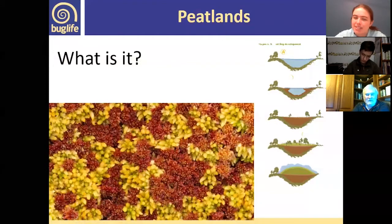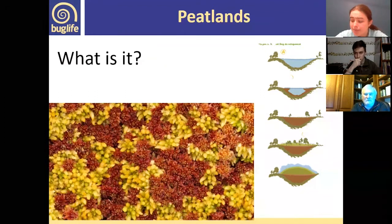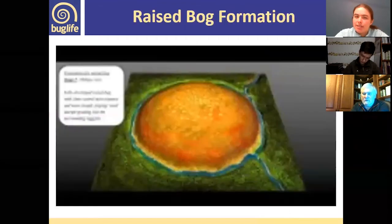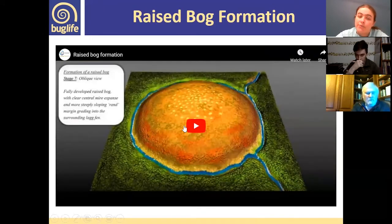So for peatlands, there are lots of different types of peatlands. They're all created by sphagnum, but in all sorts of different ways. There are quaking bogs, like you get up on the flows in the north. There are fens, which are more nutrient rich and sometimes have more open water, as well as raised bogs and blanket bogs. I'm going to show you a little video now that explains a lot better than I could, because it shows very well how raised bogs are formed. And this is from the IUCN peatlands project.